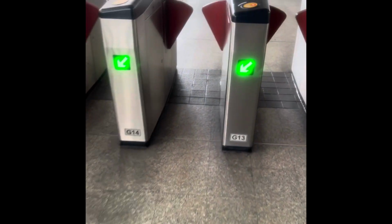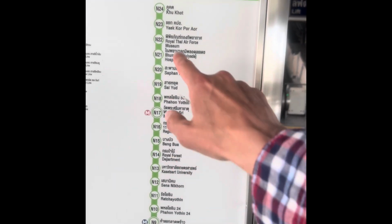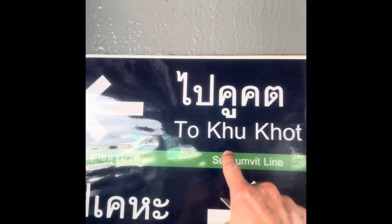You're going to figure out where to go. We're heading down here. And tap and go through to figure out where you are. So you're down there somewhere, and we're going up here towards Khu Khot. That is the end station, and we're going somewhere in between, like we saw downstairs. That's where we're going, this side.